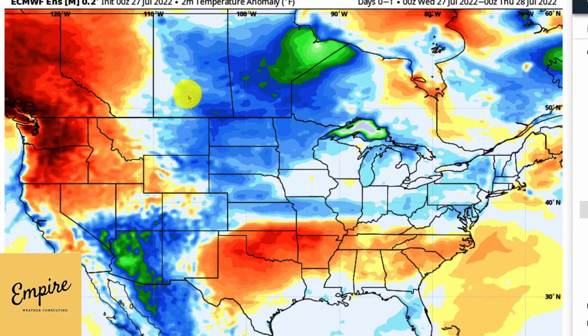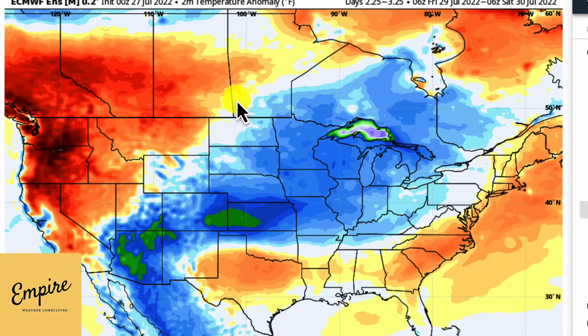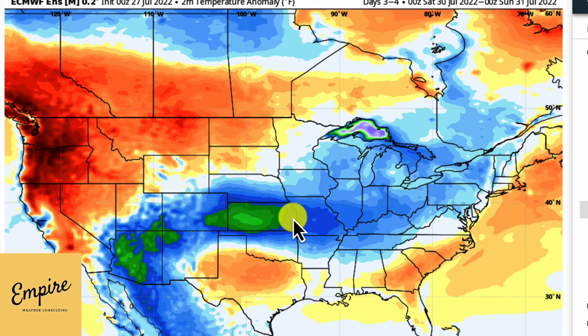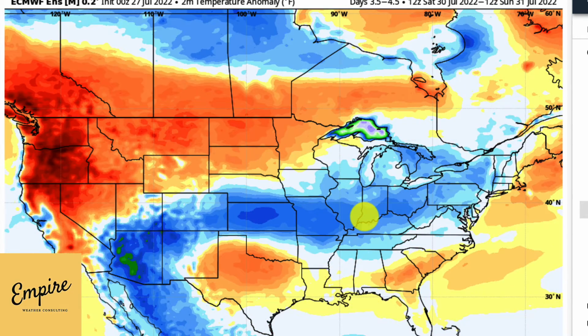Temperatures over the next couple days will remain cooler than normal across the northern plains and the Great Lakes. This front sinks southward into the southern plains, even parts of Kansas getting into the below normal temperatures, which they will take. It's been way too warm there. And then the cooler than normal conditions continue all the way into the Ohio Valley and even the Northeast this weekend, as that front sinks southward.